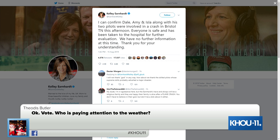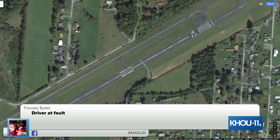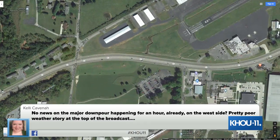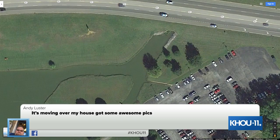So we pulled this map up earlier, just to show people the diagram. This is a very small airport. According to the FAA, they were landing on runway 24 here, and the plane actually came all the way down here. In the video we saw live from the scene earlier, it was crashed in this grassy area right at the end of the runway.